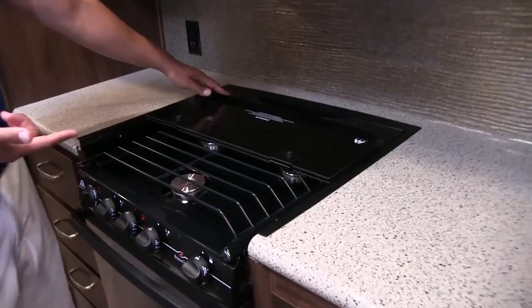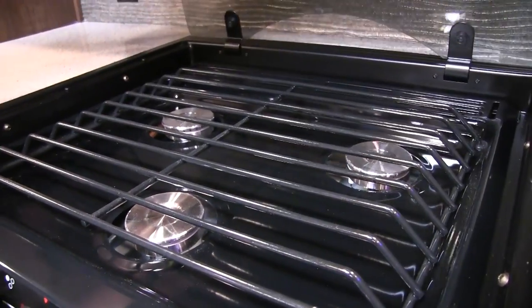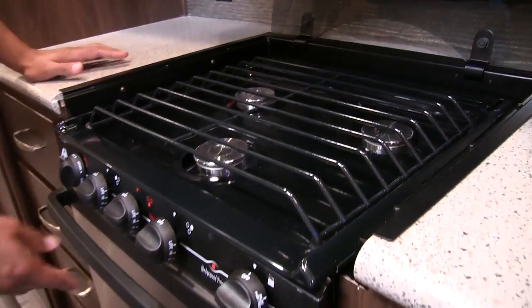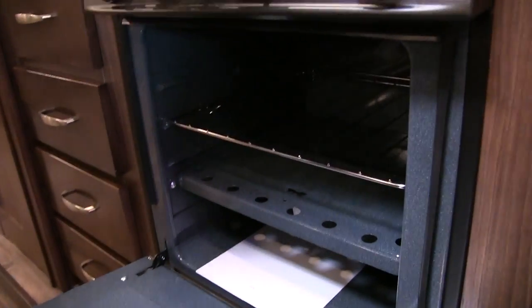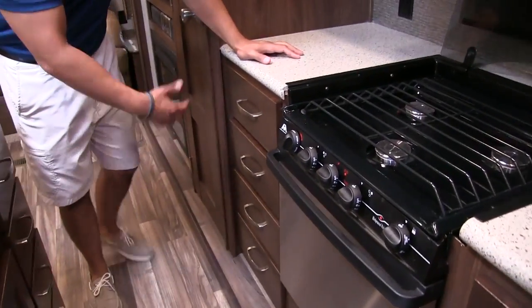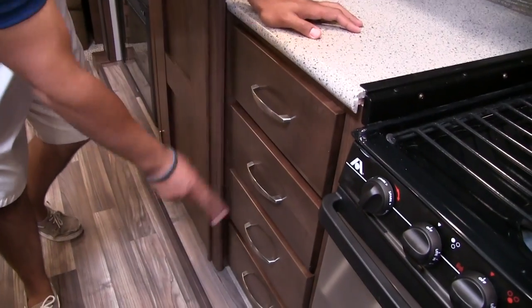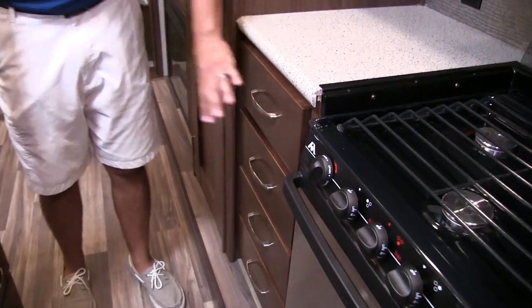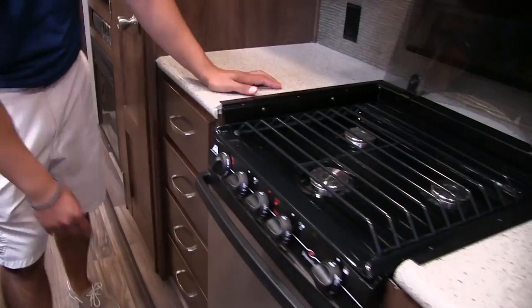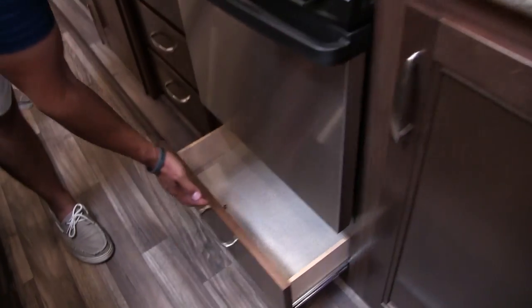Three burner Atwood cooktop. You'll see it is recessed here with the glass top, so again, you have all that as prep space. And underneath, you have an oven in case you want to do some baking. Just in case the four drawers in the island weren't enough, or five rather with the single one, you get four more additional drawers right along here. So two very large banks of drawers right across from each other. Underneath the oven, you have an additional drawer there.